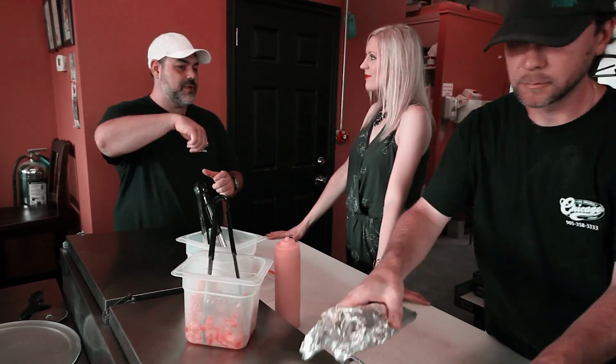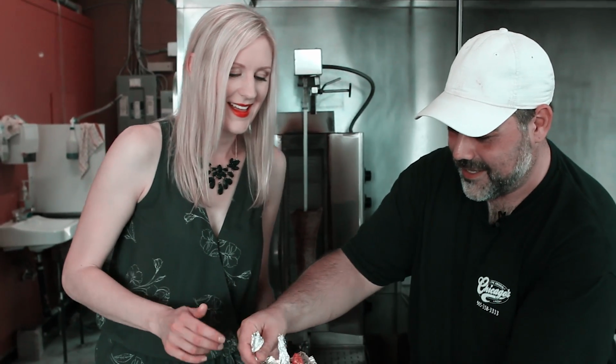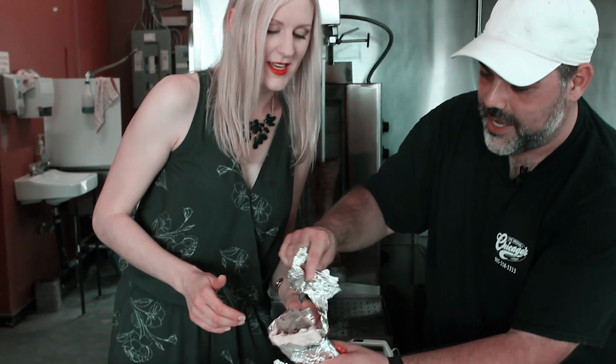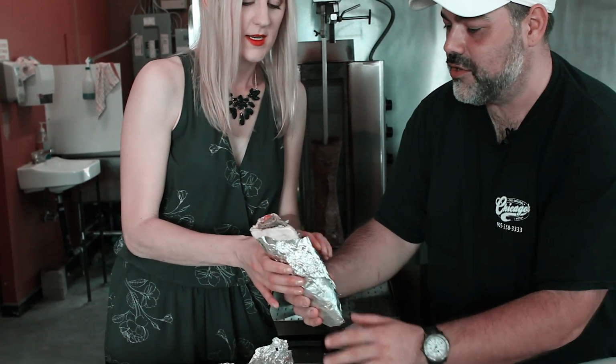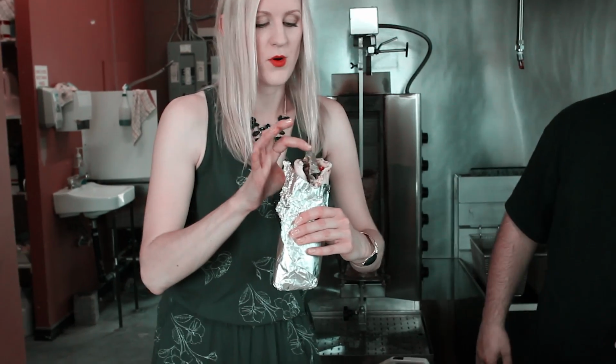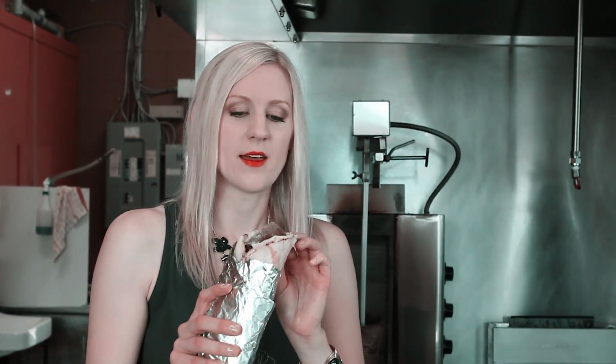You're going to want to slowly peel it from one end and eat it and peel it as you go. Oh, there we go. So awesome. Look at that. You're going to kind of unravel it as much as you need so that you can eat. Oh, look at that piece of donair there. Okay. Here we go.